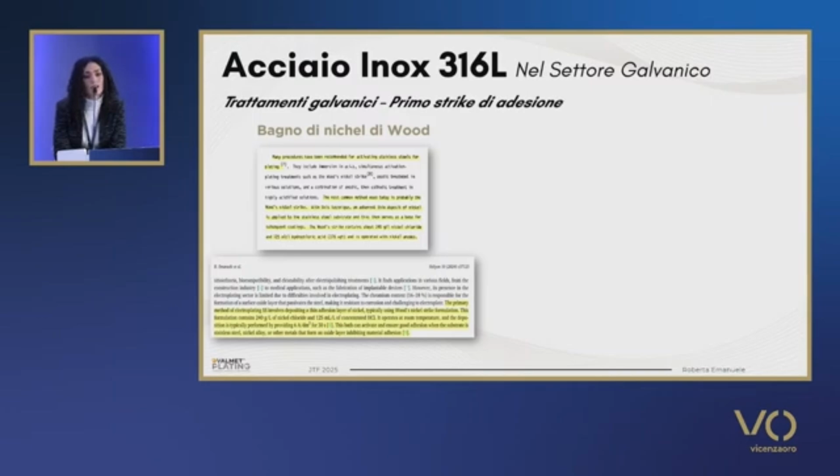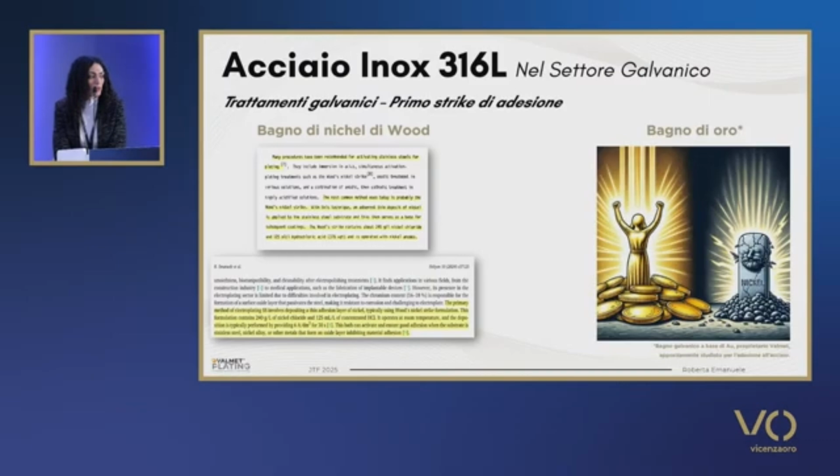We then looked at the role of the coating. As I said earlier on, the solution which is mostly used is the Wood's nickel bath, which is a galvanic bath with the chlorhydric acid and nickel chloride. It is extensively used and has been since the 50s, and it is still being used even after the adoption of the legislation. In my work, we've looked at the nickel-free solution, which was gold-based, that has been studied to have the deposition of a metal on the external layer.